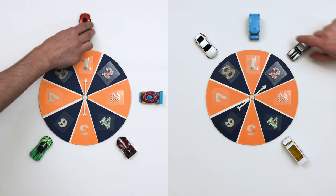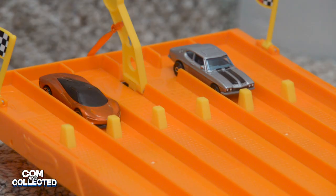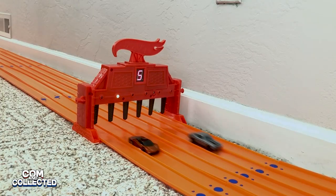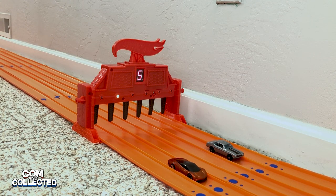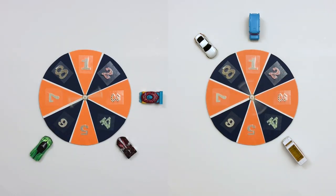it's the McLaren Speedtail for Hot Wheels. And for Matchbox, the 70 Ford Capri. And here we go in 3, 2, 1, go. Come on, Capri, let's go, Matchbox. Oh, smoked him. Hot Wheels takes it, no contest. McLaren. My Capri was super slow. Let's see who's up in race six.